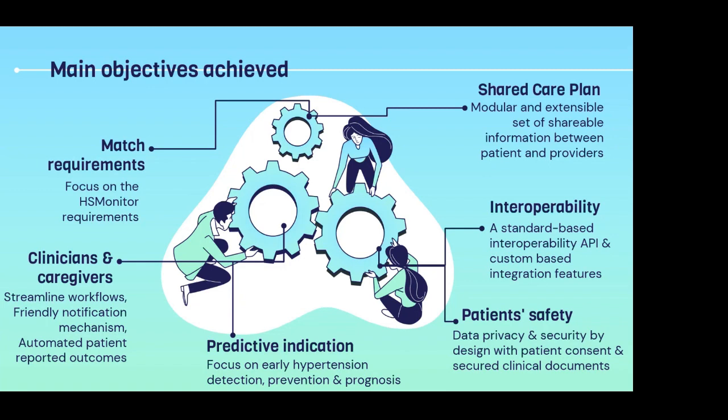And of course, we are always talking about having great concern for patient safety, for detailed data privacy and security mechanisms. Of course, we have a patient consent mechanism and secure clinical documents. Regarding interoperability, I can say a few things in some following slides. We had the pleasure to test this feature in one country and exchange some measurements with the national EHR.